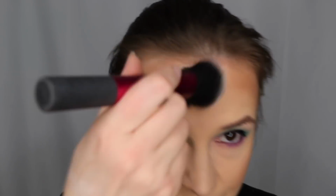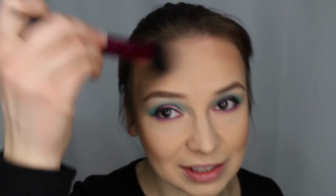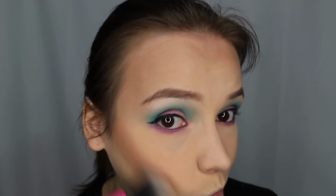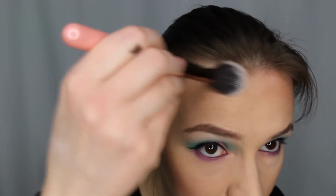Oh, it's got a little bit of a reflecting sheen. This is my trusty powder brush. I'm gonna put my hair down at the end of this, so that's gonna cover up that big stripe on my forehead. That looks crazy. I swear it doesn't look that crazy in real life. I was going pretty heavy-handed with this. I really tried to blend that out as best I could.